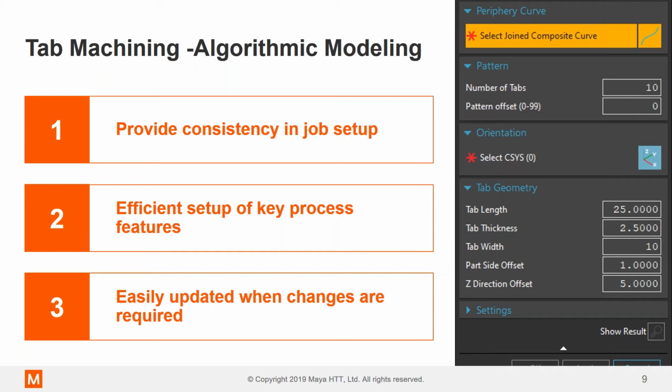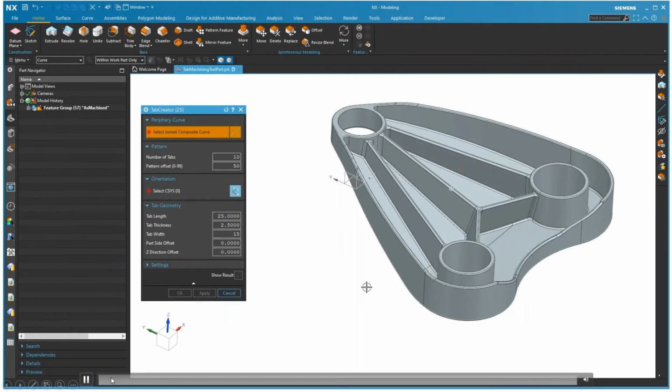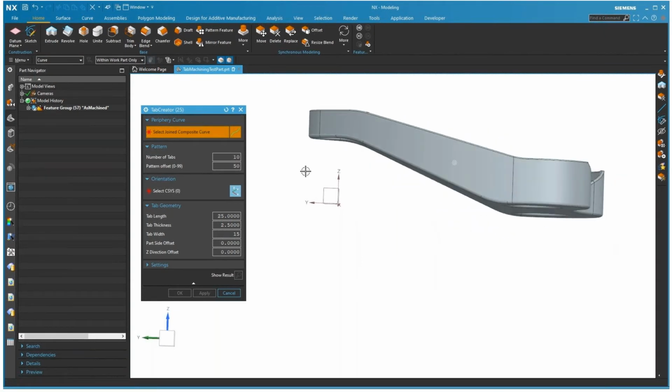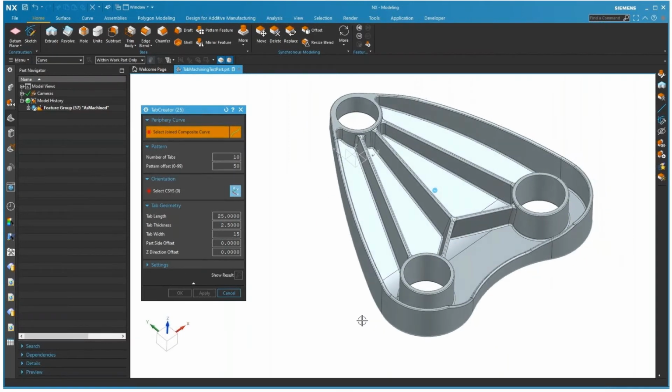This is a big topic, and we're not going to try and address it all right now, but I am going to break out just one issue, and that is when we're doing tab machining, the actual creation of those tabs. And I'll show you a technique where inside NX we can automate the creation of those tabs and also make them easy to change if a requirement comes through for a modification. Here's the part that we'll be working with. We're just going to imagine the setup for this part being machined out of a billet with minimal fixturing. So we'll use tab machining. The tabs allow the part to be suspended inside the billet during the machining operations.